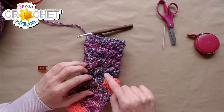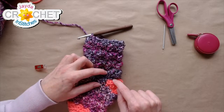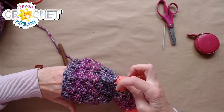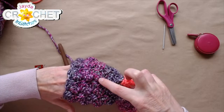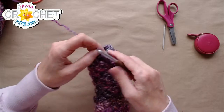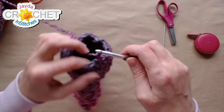So let me see. Gonna count my rows up here. 1, 2, 3, 4, 5, 6, 7, 8, 9. Wow, I'm already at row 9. I've got one more row to go, working on my stocking upper, chain 1, turn.